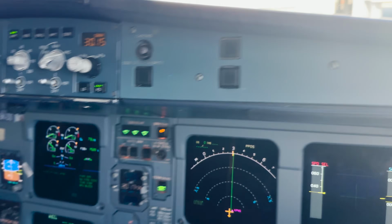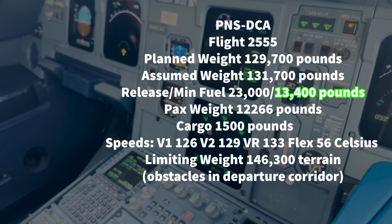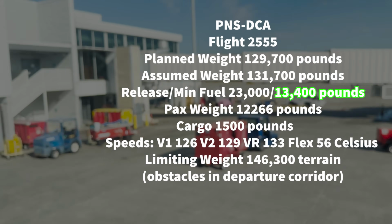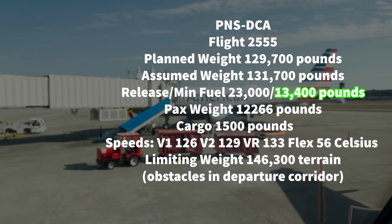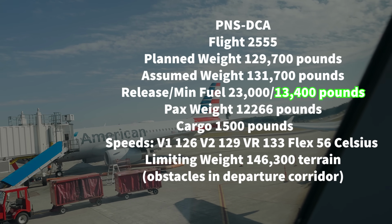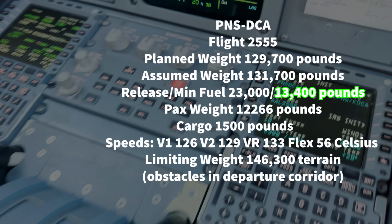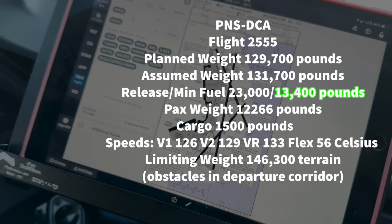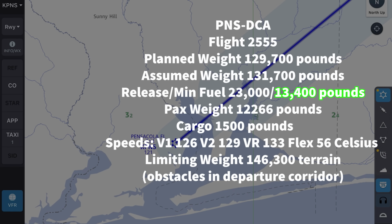For the next flight, same aircraft. We're doing Pensacola to DCA. Here are the numbers. Now, if you look, we're taking a lot more fuel than we need. Remember, release fuel is how much fuel we have to have at the gate. We have almost 10,000 pounds more than we need for takeoff. The reason being, fuel is cheap in Pensacola, so we're going to tanker it up to DCA to use for the next flight.